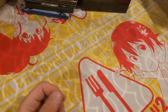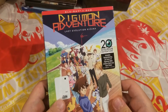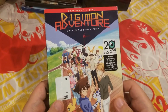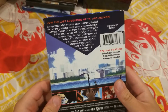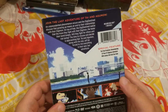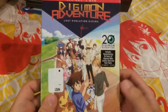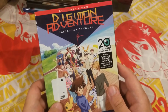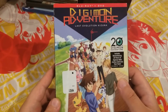Next one here, kind of going with the Blu-rays here, is Digimon Adventure, Last Evolution Kizuna. Just expanding the Digimon set in my collection. I still need to watch the movies for Tri, but yeah, saw this for a good price and said, well, now is the time.